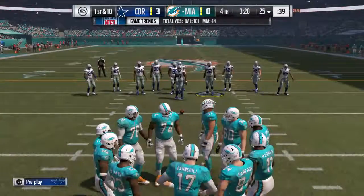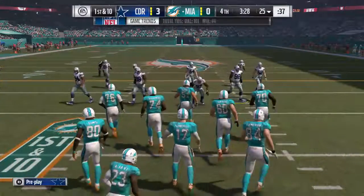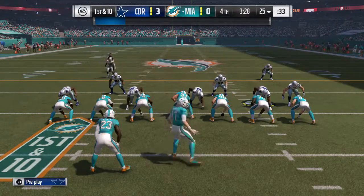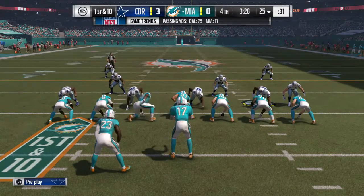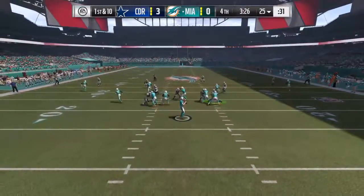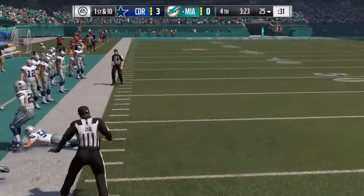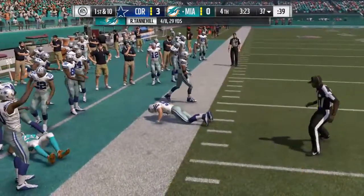Out comes the Miami offensive unit now. They get set to take over. Tannehill on 1st down, looking for his running back, and he's got it. 12 yards there as they move the chains.